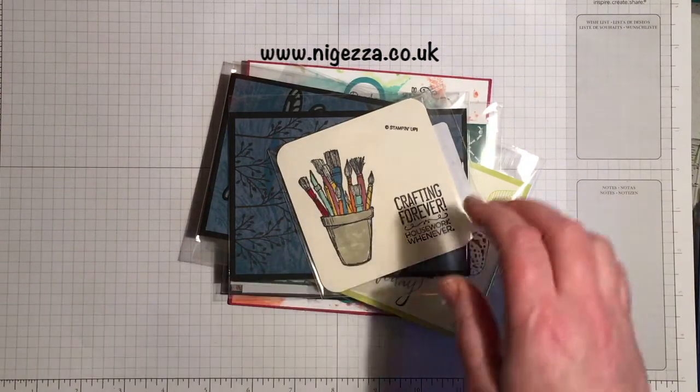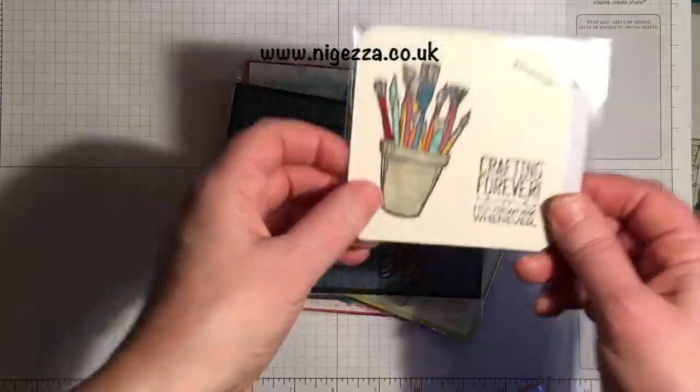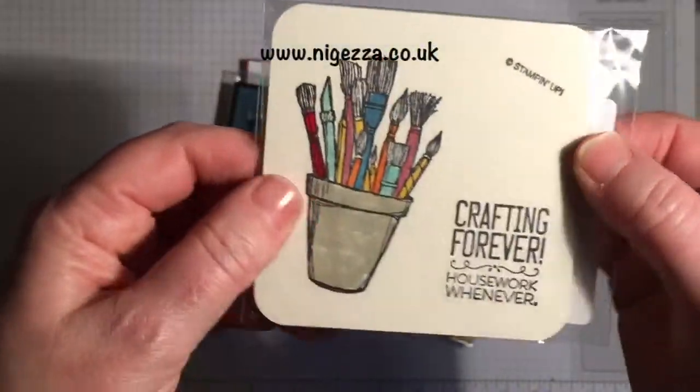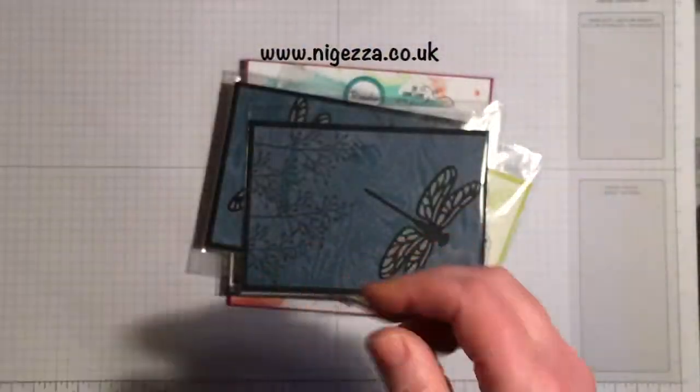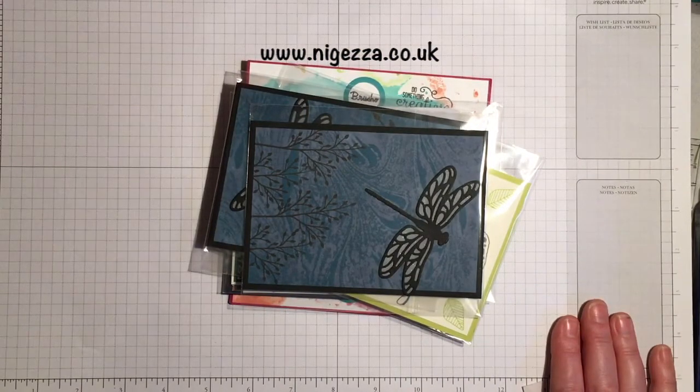She's on Facebook. Claire Cruz Stampin. Cruz spelt with a K. Oh, this is a beer mat. Oh, very nice. And that is Karen Caswell, and she's stamping with petal.